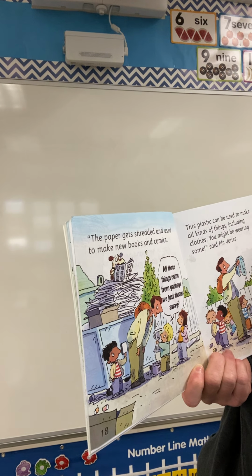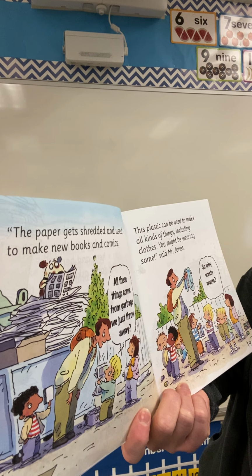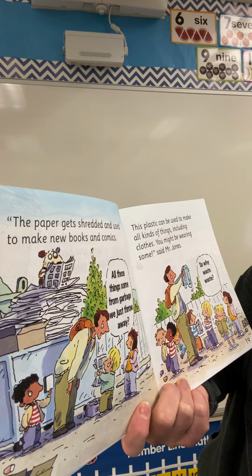This plastic can be used to make all kinds of things, including clothes. You might be wearing some, said Mr. Jones. So why waste waste? Did you know even recycled plastic can be used to make clothes? How amazing.